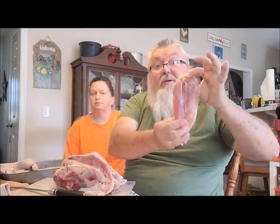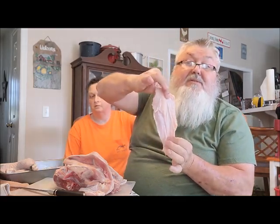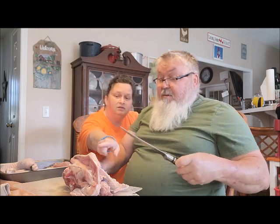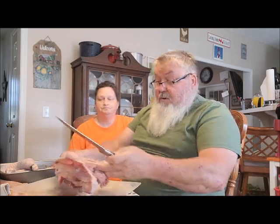There's the other one. As you can see, that's pretty thick. Pretty big, pretty good sized breast off of it. Not how well you can tell, but that's a pretty good sized breast. They look really good. I mean, it's bigger than your hand. Yeah. Now, something I did notice is the breastbone. It's a lot more protruded on these birds. It has a point on it. It definitely has a point on it.